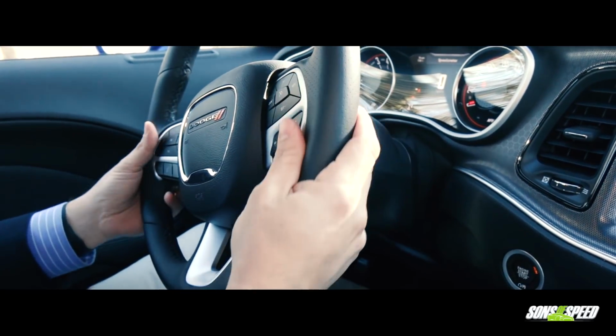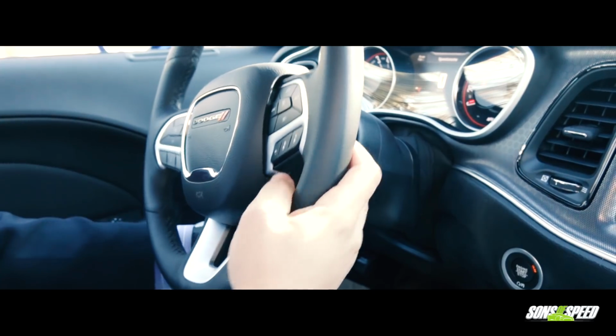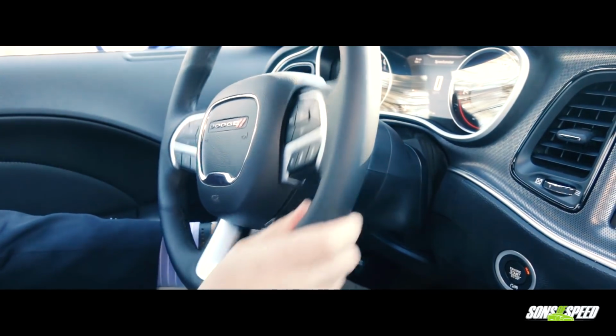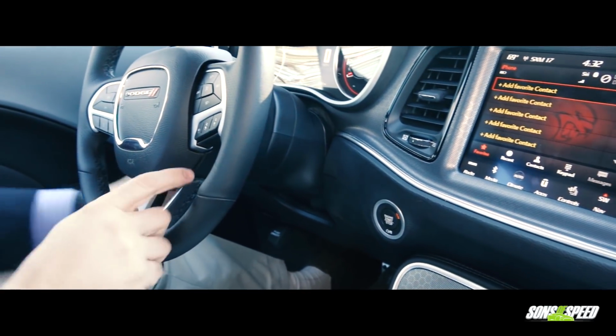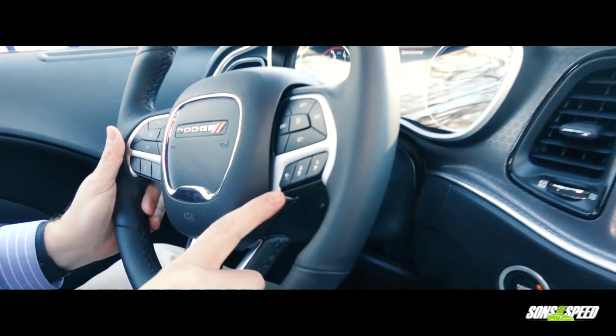It's like they tried to do too much on the wheel and ended up occupying that real estate. Now, one important thing, this car is pretty much fully loaded. I think we're just missing the sunroof. It has this adaptive cruise control right here.